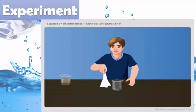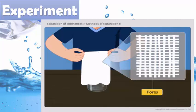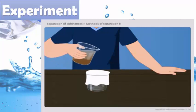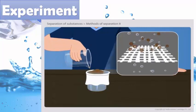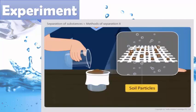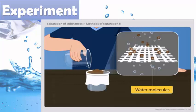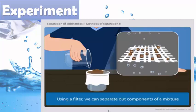In a piece of cloth, small holes or pores are there in between the woven threads. It is actually these small pores that act as a filter. The soil particles are bigger in size than these pores, so they cannot pass through these pores and remain in the cloth, while water molecules, being smaller than the pore size of the cloth, can easily pass through the cloth. Thus, by using a filter, we can separate out components of a mixture.